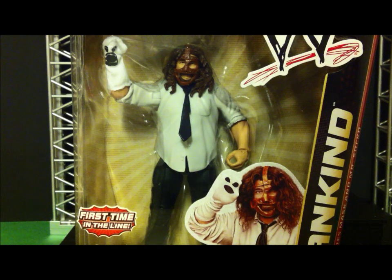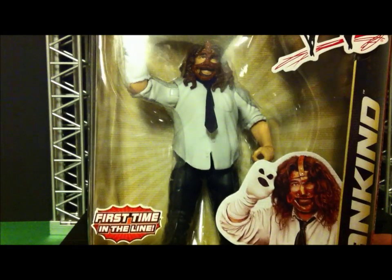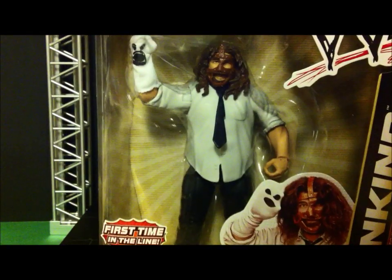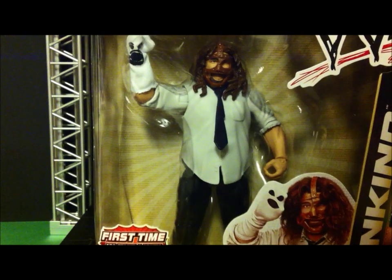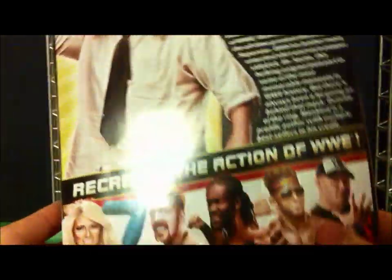I'm doing another review of a WWE Elite Series figure. This one is my favorite from the Series 17 wave. This is Mankind, also known as Mick Foley. I was able to find the very last one of these at Walmart for around $15, $16. This is the first time in the line of Elite figures that they made a Mankind, and I'm super excited about it.